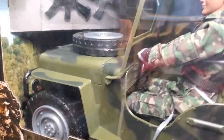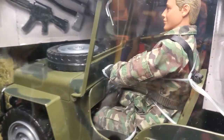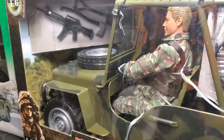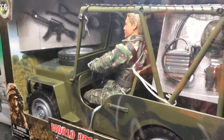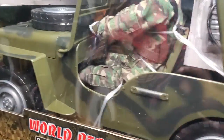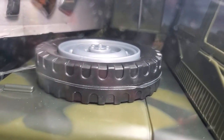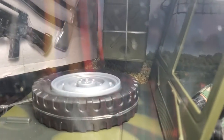Guys, like I said, when I saw this figure and I saw this Jeep, make no mistake, the selling point for me, because I have a ton of 12-inch military action figures, especially G.I. Joes, was without question the military Jeep. Absolutely love it. I love the vehicles, and I can't get enough of them. Every time I see a vehicle, especially in this mint box, I absolutely positively have to add it to our vehicle collection here at the MIB Master Toy Museum, without question.